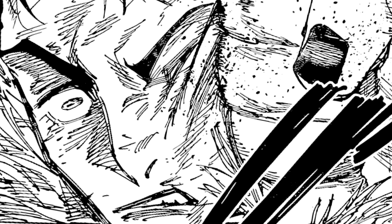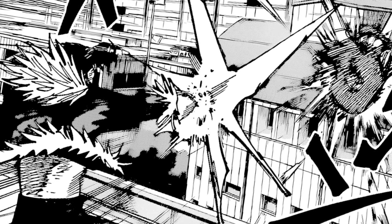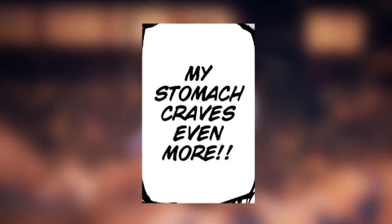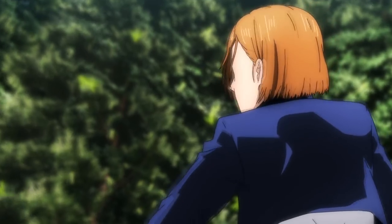Rika lands a powerful blow on him, but Ishigori returns one right back, and I'm actually surprised that Ishigori was able to send Rika flying. He seems all riled up and is craving for more. He says, "Shall we feast now?" And oh boy, a feast is about to happen.